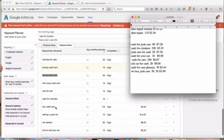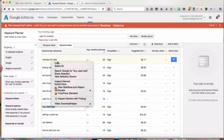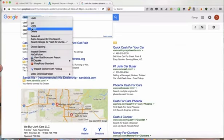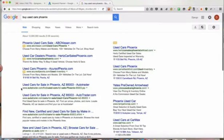We buy junk cars, buy used cars, 110. I like that, but I'm not quite sure. I'm going to take this one and put it in the search engine and see if it comes up with the kind of niche that I'm looking for. So cash for clunkers, definitely. Paste this in here and we'll search. We'll see what kind of search results come up here. Phoenix used car sale, used car dealer Phoenix, used cars Phoenix.